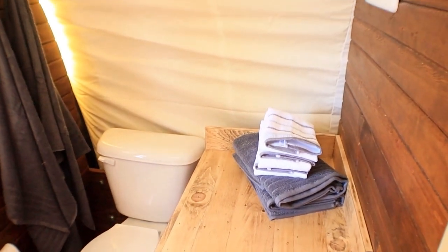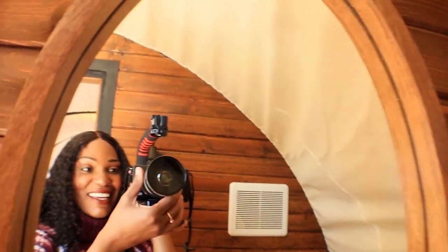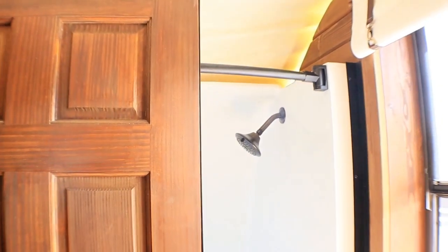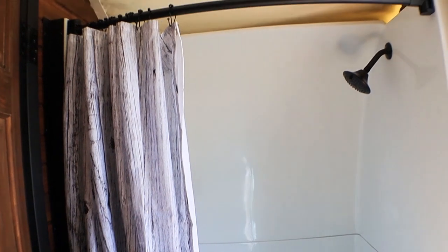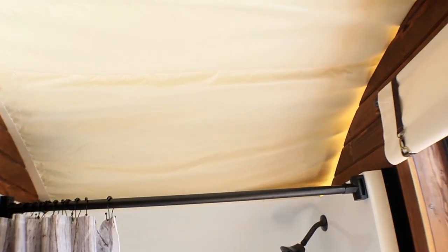All right, guys, we're inside the bathroom of the wagon, and I'm gonna really try and get this here, guys, but there's a lot of people waiting. There's a shower behind the door here. So guys, this wagon is completely covered in a canopy top, but it looks so sturdy and doable. It has a full-size window here in the bathroom. This is awesome.